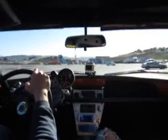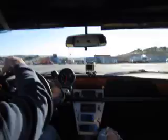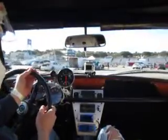I feel sorry for my brakes. I can just imagine how hot they are. We always get flagged up there. We never get finish flagged early where we can just take it easy. Well, we like to drive hard.